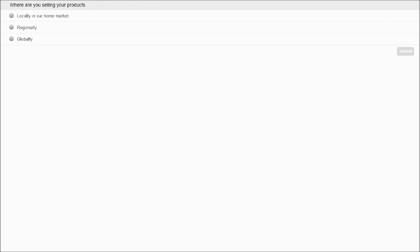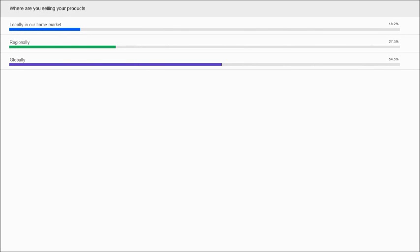Also, where you're selling your products: are you a local company? Are you selling within your region, meaning North America or Asia or Europe, or are you selling globally? So please, for the next 15 seconds, make your choice. Okay, so there's a pretty equal spread here, with the majority selling globally. And obviously if you have a global scope, then you also need to be aware of the different requirements, because unfortunately the requirements for serialization are different from market to market, adding to the complexity of what you need to do going forward.